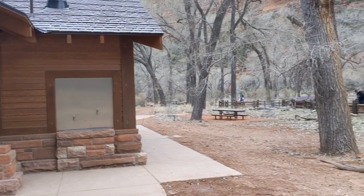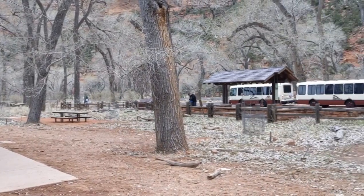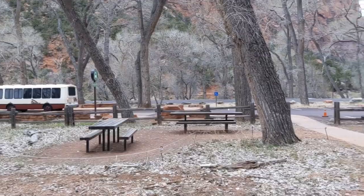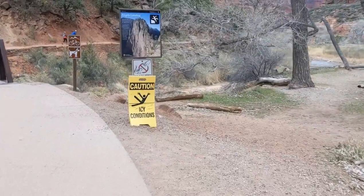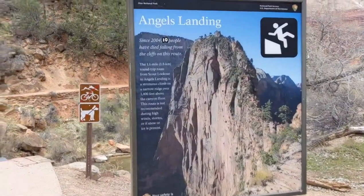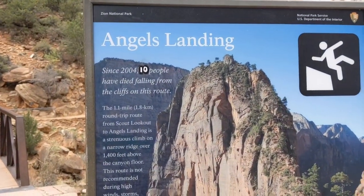Once you are at the trailhead, there are restrooms as well as places to fill up your water bottles. It was then time, right across the street, to start Angel's Landing. So here we go. Let's get started officially.